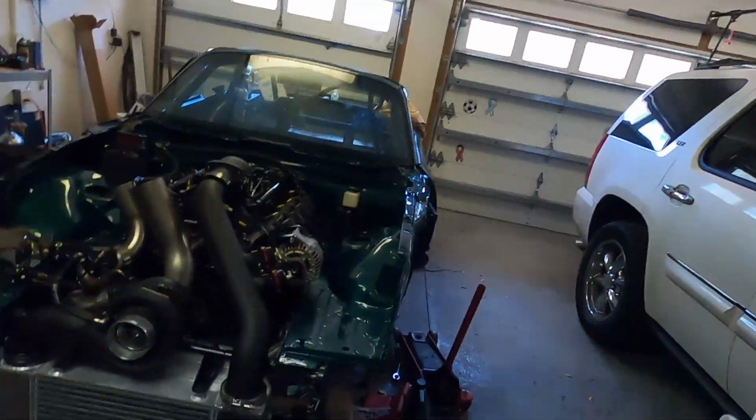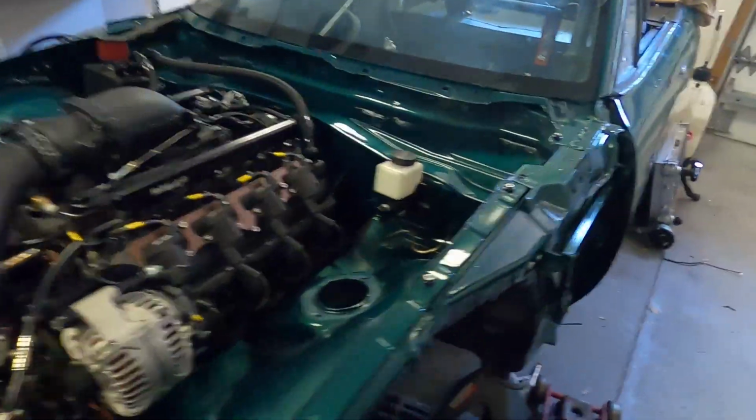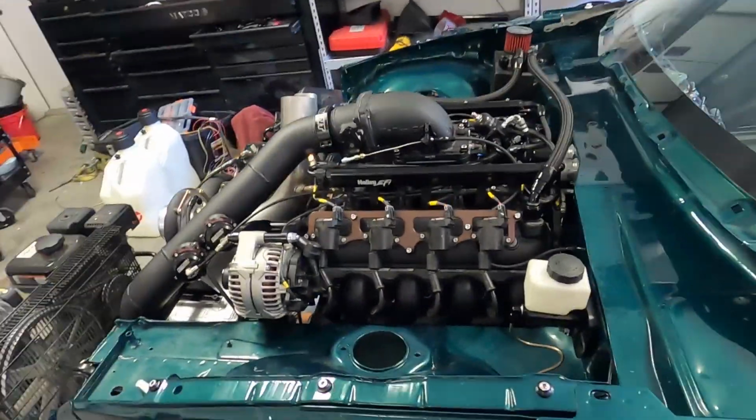But this, it just seems like it's being a real pain. Even the guy at Fuel Tech told me that the reluctor wheel on the crank, it's called a 24X, could be the biggest pain of a reluctor wheel there is, period. And the Fuel Tech just kind of doesn't get along with it sometimes.